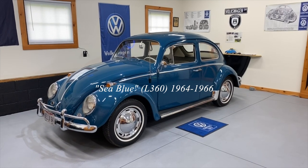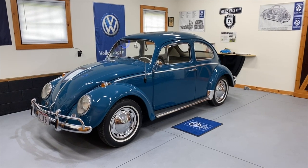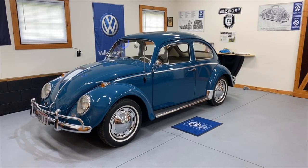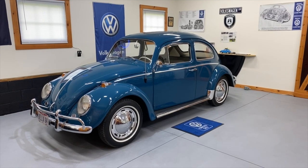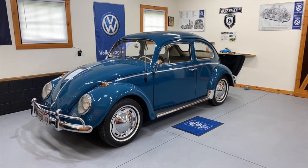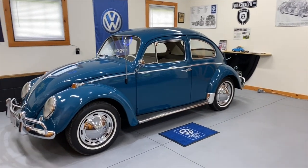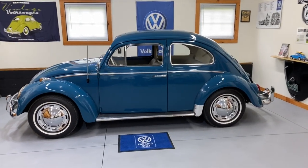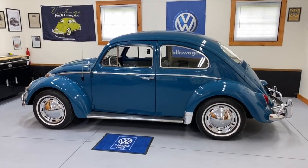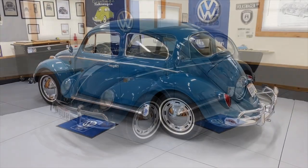Oddly, despite this car being really well documented, there's no paperwork about who painted it or when it was painted, anything like that. But it was resprayed, so that obviously is not original. They did a nice paint job on it. It's not a concours level, but it's still a pretty nice paint job for a survivor driver car, which is what Bella is. Certainly not concours.